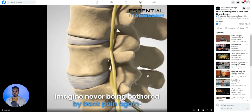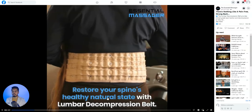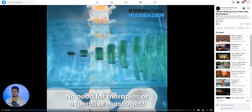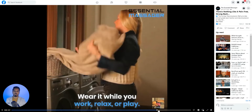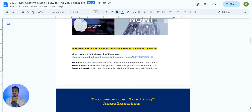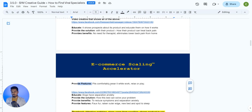So you can see something right over here. So that catches attention. This one catches attention. And then it actually goes through the problem and the solutions of the consumer. And then that's the CTA. So you can check out that full creative. Now educate, provide the solution, provide the benefits, and then provide the features. And in the end, you have a CTA.